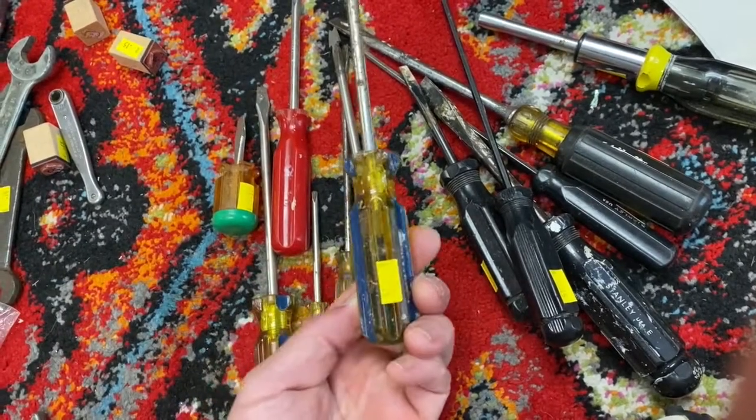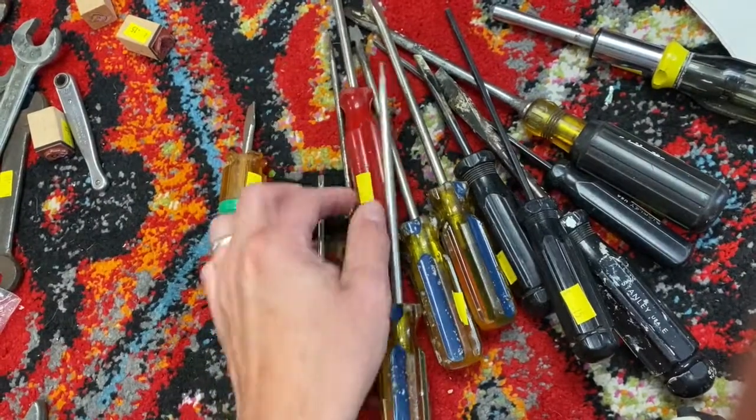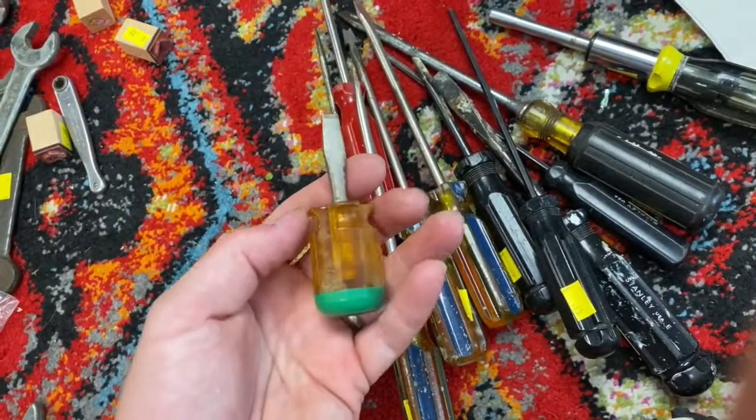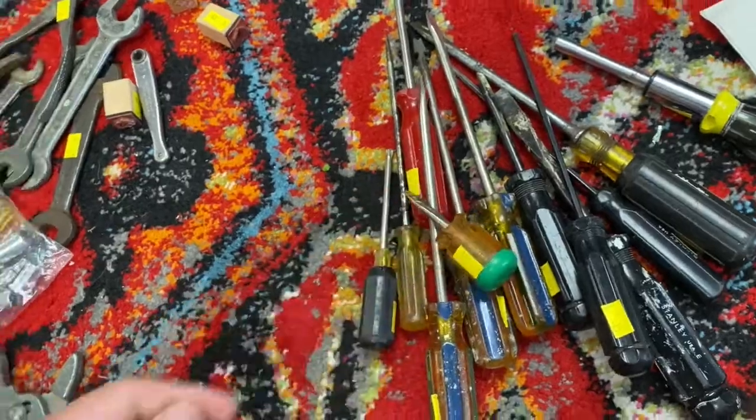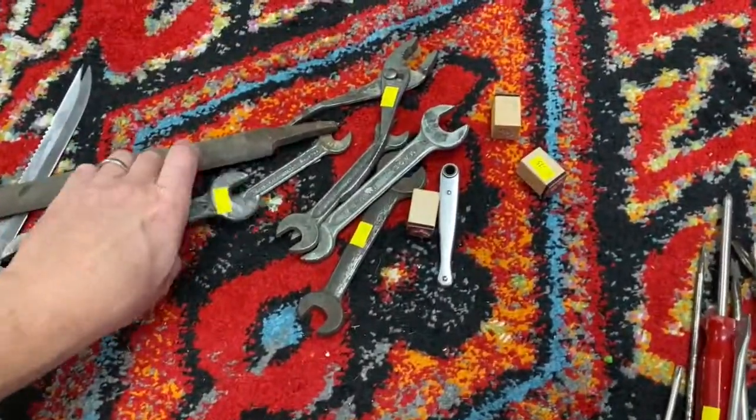But again, I could sell this lot. These are, look at 15 cents, 15 cents, 10 cents. Real good. This whole lot would be pretty easy. It's a real nice small one here, 10 cents. And then moving on, we've got some of these other tools.